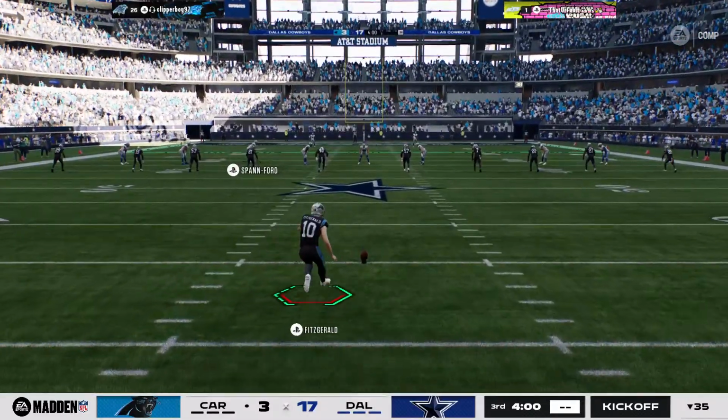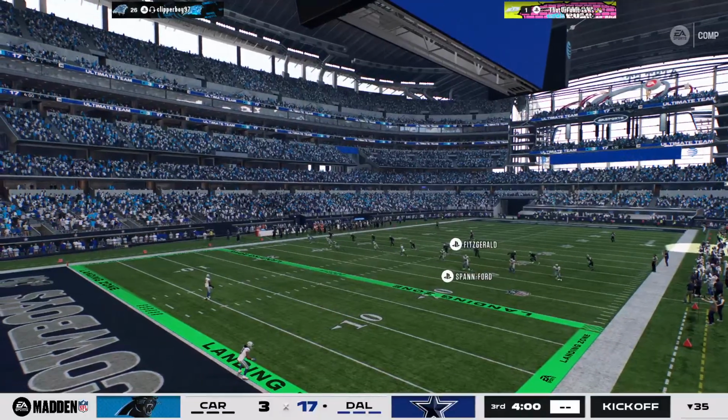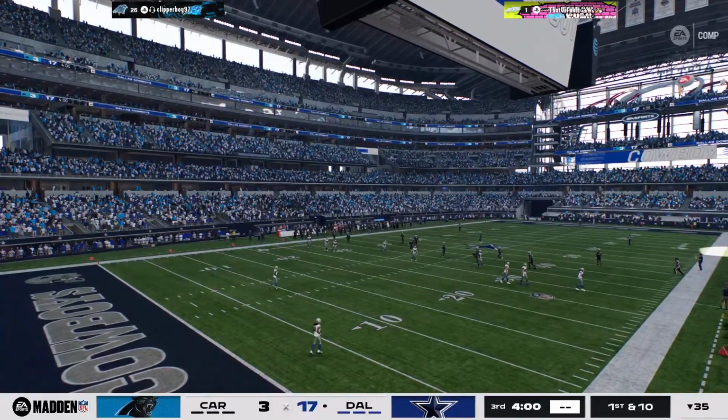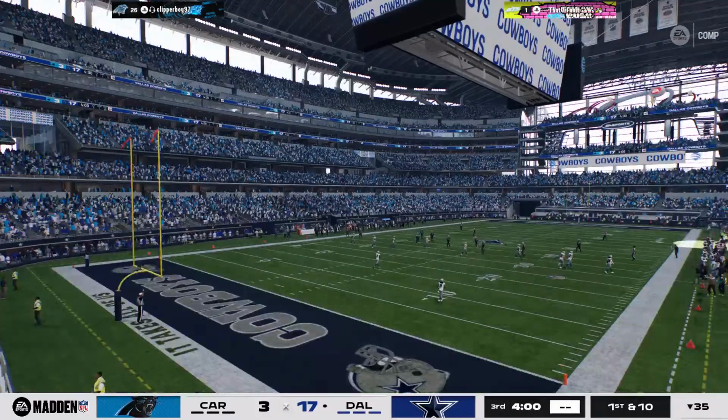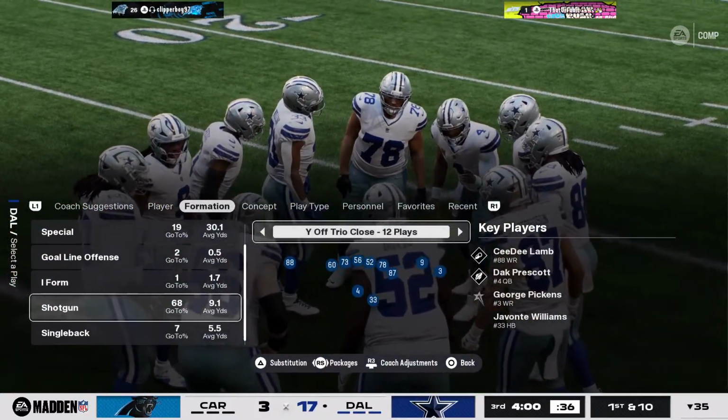17-3 the score as we resume action for the second half on EA Sports. And this one over the back line of the end zone. Well, they definitely don't want to give him a shot at returning it. That's obvious. So the ball will come out to the 30.